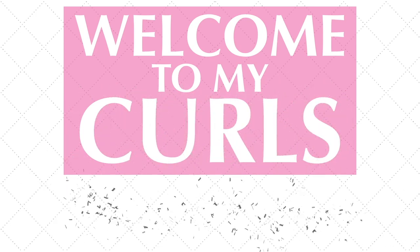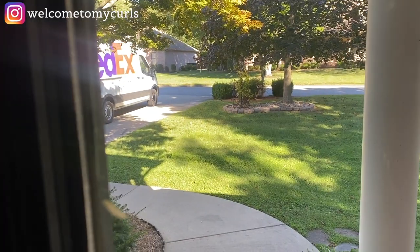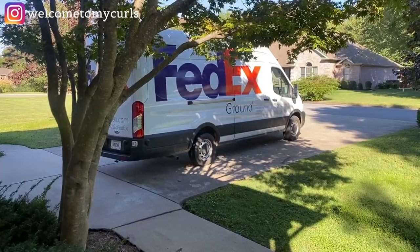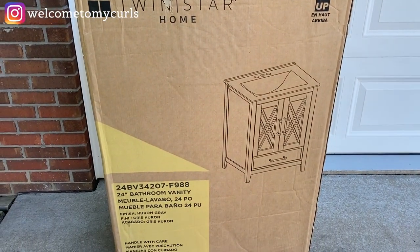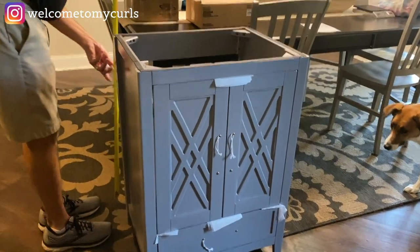Big things are happening in our house this week. Super exciting big things. We are doing a makeover on our guest bathroom. Our little teeny guest bathroom that sits in the hallway right there that I probably never showed you in a single video. I don't know why I would show you. We're gonna give it a makeover.